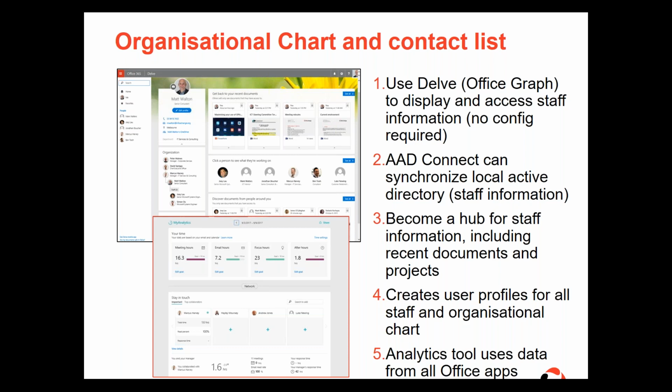So all of that information, so for example, my phone number, my email address, my title, who my manager is, who my staff are, is already all in Delve, which means anyone can go to Delve and see that at any time and contact me or see what I've been working on, what projects I'm working on. Now, they only see what they've got permission to see, so they won't see my latest document that is just secure and private to me. But if I'm working on shared documents, they can go and see that. Or likewise, I can go and see what documents my staff are working on, and that helps collaboration.